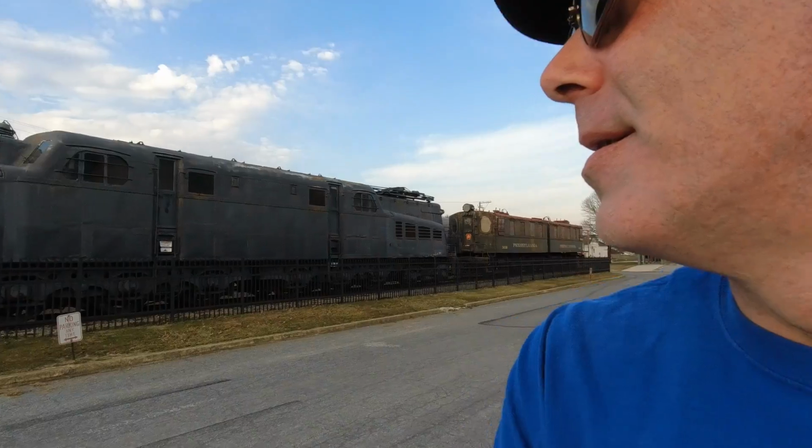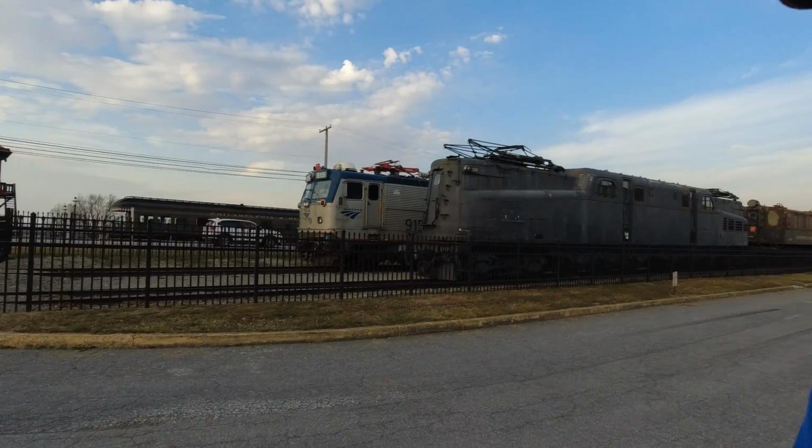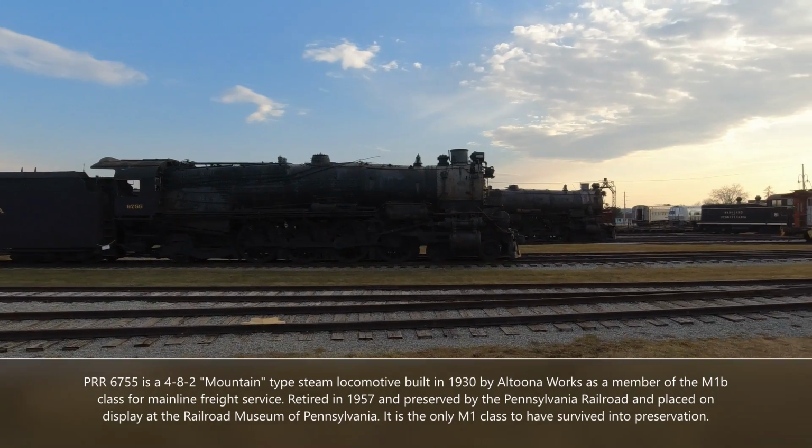Already I'm a little excited about GG1. So we're gonna take a walk around here. I was out here a month ago. You can look through the windows and see the stuff that's inside on the other side of the building, so we'll check that. Plus Strasburg Railroad is right across the street, so we may take a peek over there as well. All right, so as you can see here, you got some real classic iron sitting right there.